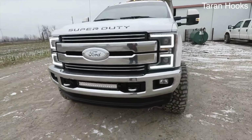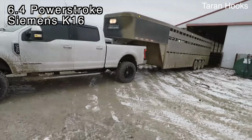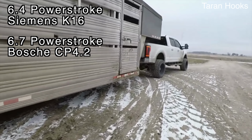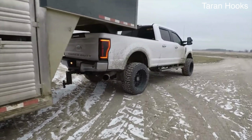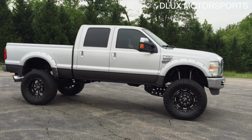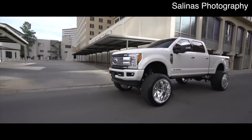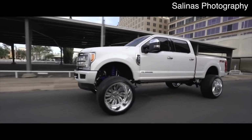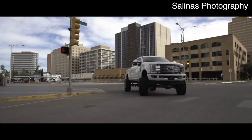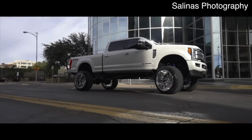Taking a closer look at the heads also shows the difference in injection systems. The 6.4 liter uses a Siemens K16 high pressure fuel pump, where the 6.7 liter uses a Bosch CP4.2 high pressure fuel pump. Both fuel pumps have their pros and cons. However, the K16 pump on the 6.4 liter flows well over 20% more than the CP4.2 pump on the 6.7 liter, where the CP4.2 makes up for its lack of total flow with its ability to produce upwards of 30,000 psi of injection pressure. Another pro of the 6.7's pump is that it's way easier to replace than the K16 pump, which was located under the compound turbocharger setup on the 6.4 liter.